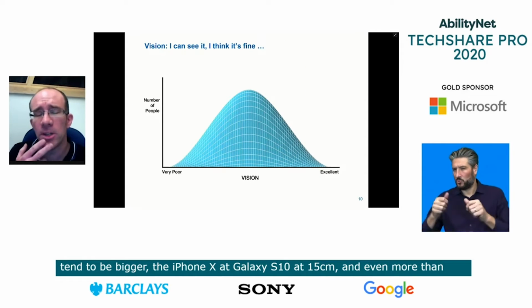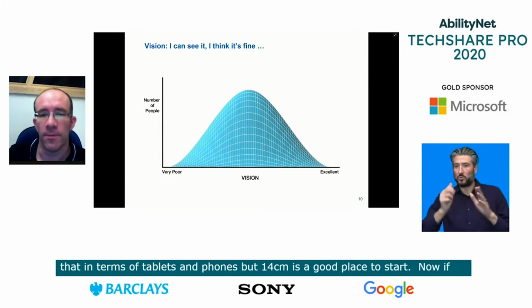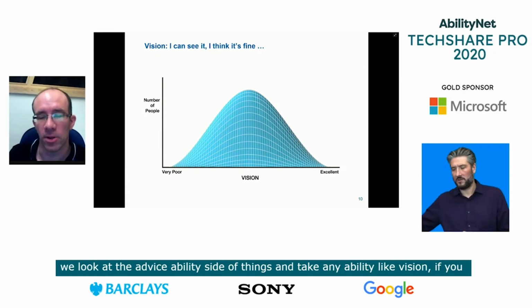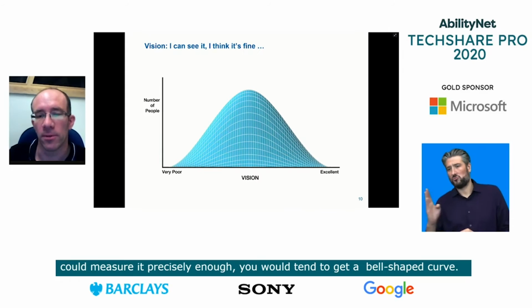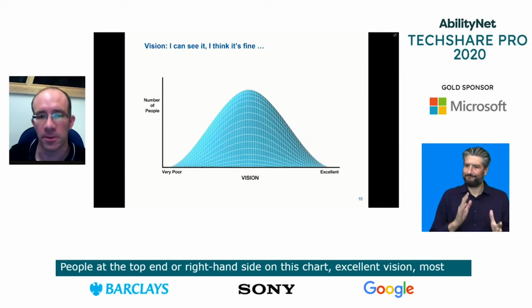Now, if we look at the vision ability side of things, you take any ability like vision, if you could measure it precisely enough, you would tend to get a bell-shaped curve. People at the top end or the right-hand side on this chart, excellent vision, most likely to end up being fighter pilots. People with very poor vision on the left-hand side, we could be talking blindness, low vision, or any of those things.